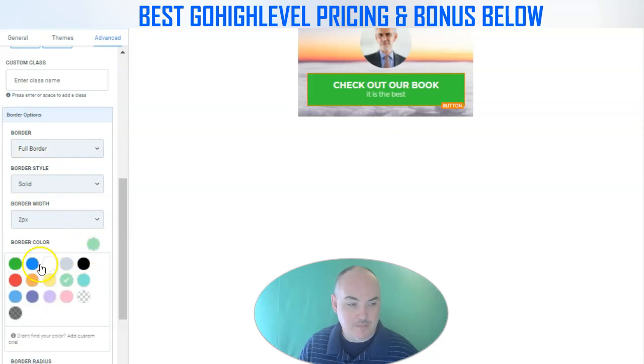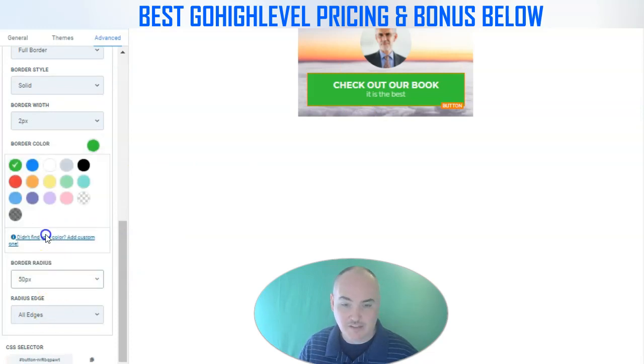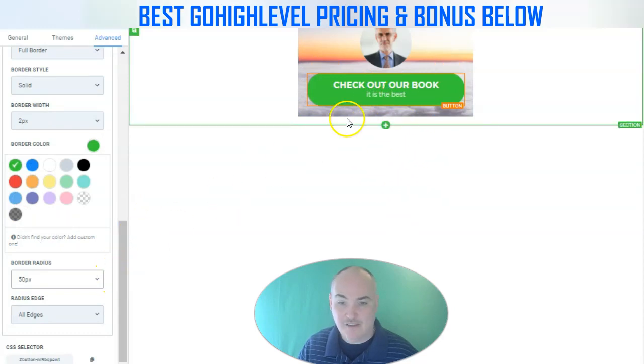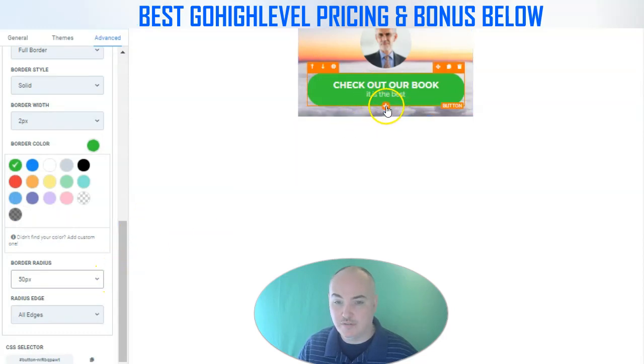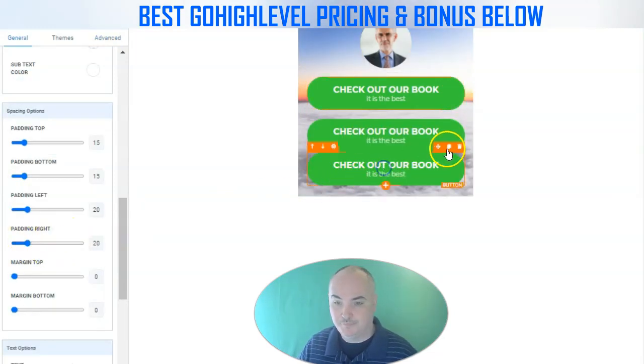We're going to make sure the border color is the same color as the button. And then we're going to go to border radius, and we're going to make our border radius 50 pixels so that it rounds off the edges. Now that we have that, we are ready to start making more. So you change the margin that you want.